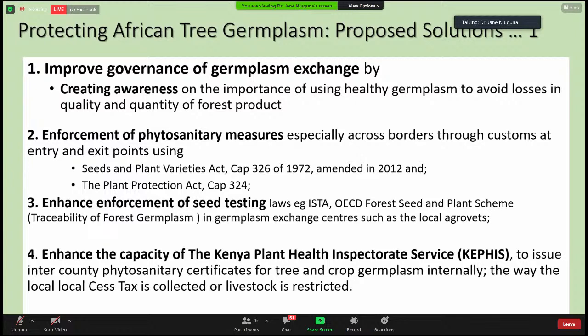It is important for us to create awareness on the importance of using healthy germplasm, because forestry is a long-term investment. At year 7, year 8, somebody has waited, and if they lose the material at that point, we find that it is frustrating, and we have seen most people meet early deaths. It is important also for us to enforce phytosanitary measures. We know that this is usually done at the borders between the countries. But internally, there's so much material that is moving from one region to another. You find that a disease can occur at the coast and find itself at the other end of Uganda within a day, just by internal movements at the border of Kenya.